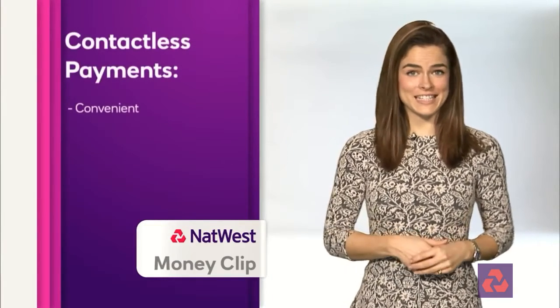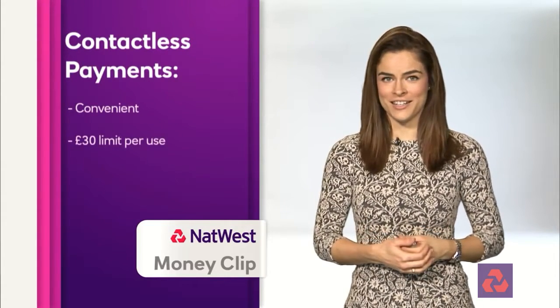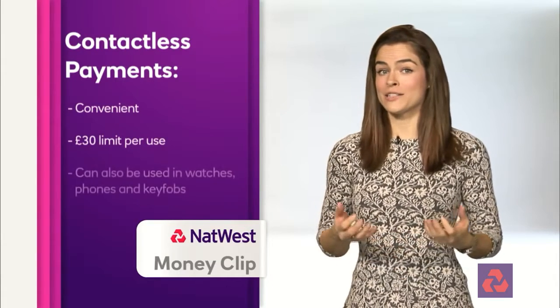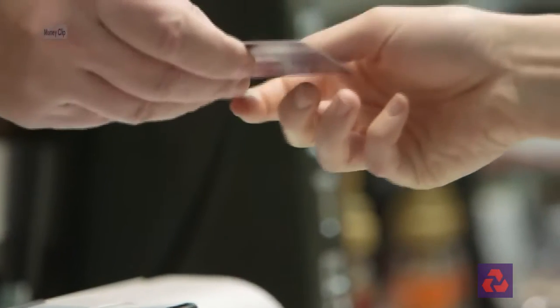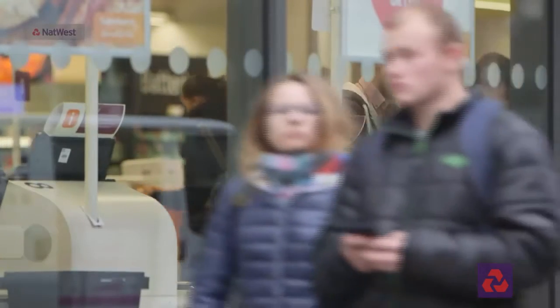It's a quick and easy way to pay and allows shoppers to spend up to £30 on their card at a time. The same technology is also used to make payments on some connected watches, smartphones and key fobs. But is the technology safe? Earlier, I caught up with Tony Neat from Get Safe Online to find out if there are any risks involved with the tap-and-go payment.